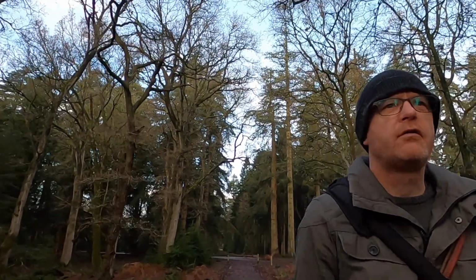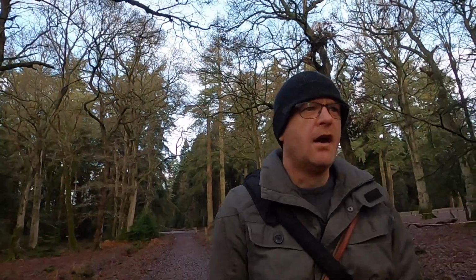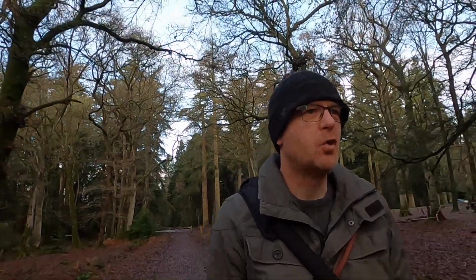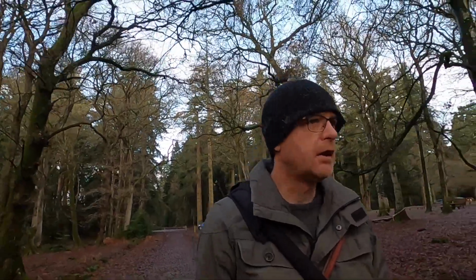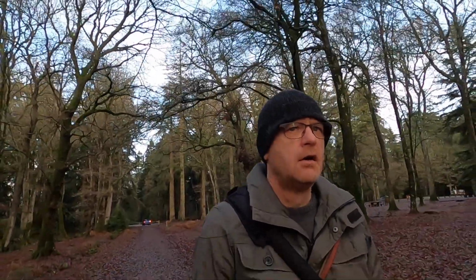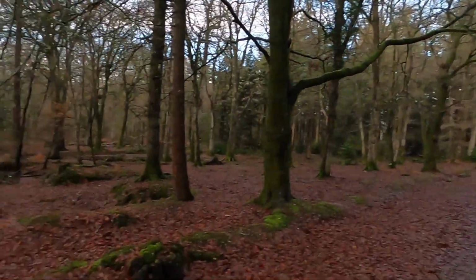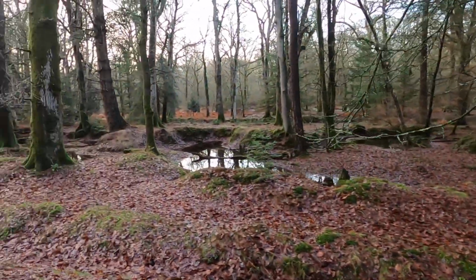Well, this morning we're over at Rhinefield Drive. It's been raining quite a lot recently, so trying to find a nice dry walk. So I'm using the cycleways this morning to see if I can keep the dogs a little bit drier than they have been. But it is very wet around here. You can see the pools in there.